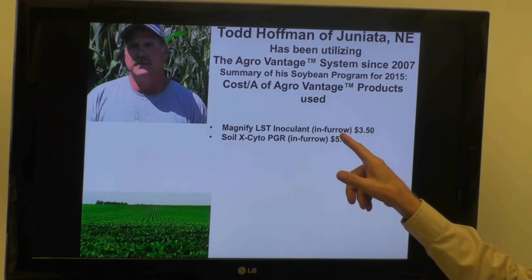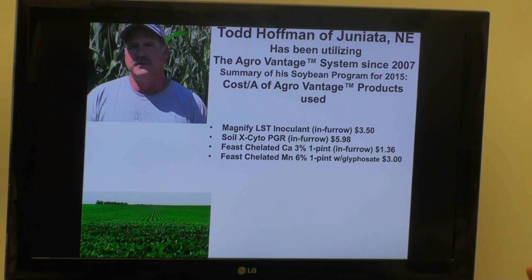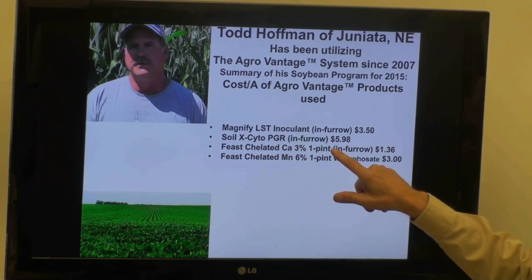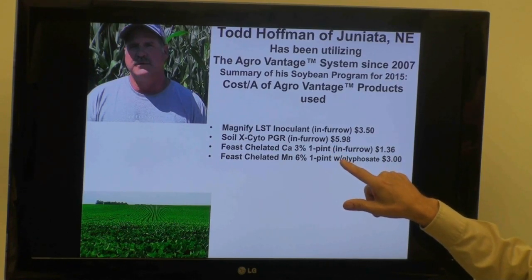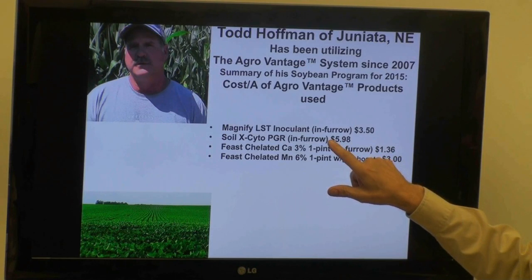He's just dribbling it in furrow with his in-furrow application. I don't think he's using any Feast fertilizer in furrow, but he is using calcium. He is using some manganese with his glyphosate. And he's using some foliar Excito at a reduced rate.